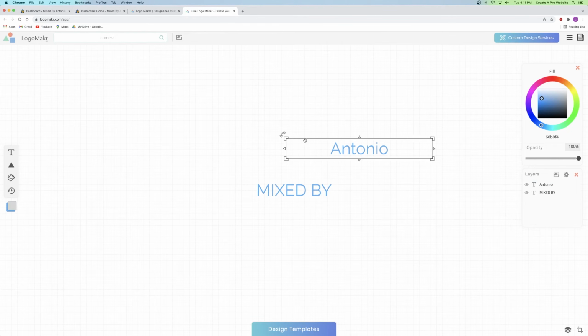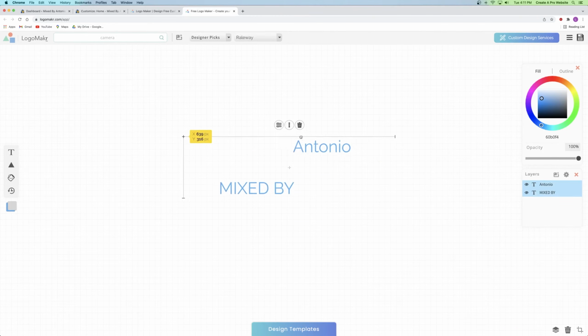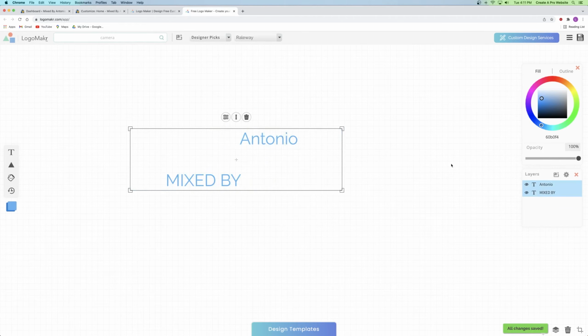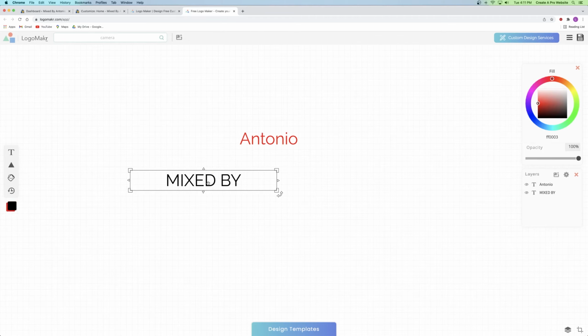Perfect. Now, one thing that you can do is you can highlight everything by clicking and dragging, and now I can move everything together. So that's something that you can do. You can always do a group edit as well by highlighting everything and then changing the color together, rather than just changing the color of Antonio. Now, the funny thing is, what I just did is actually what I'm going to keep. I want my text to be black for mixed by, and then I want this text to be red.